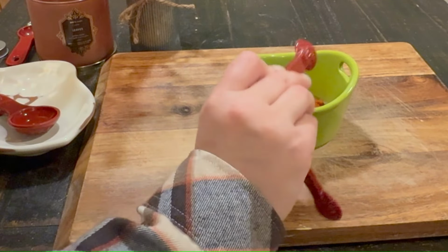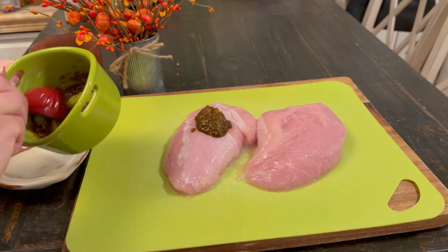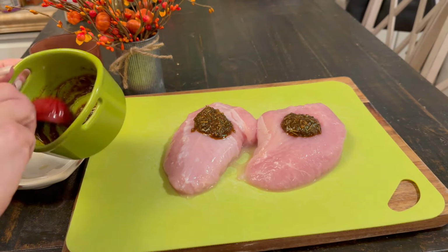If you don't have an air fryer, just put it in the oven. It's completely fine. This turkey tenderloin comes out so juicy and flavorful. It was by far my favorite out of everything. And if I was having Thanksgiving here with the whole family, I would be rubbing the whole big turkey in this rub. It is that delicious.